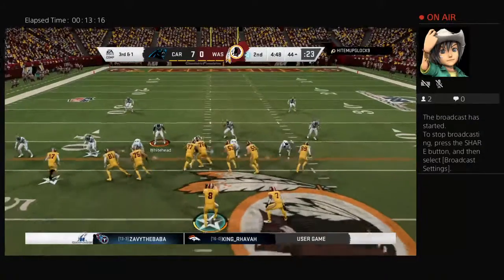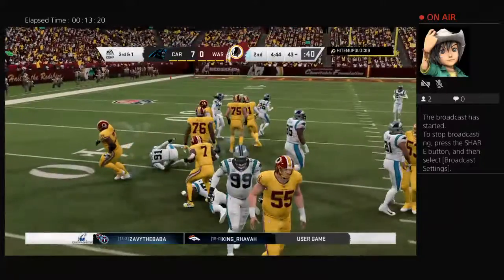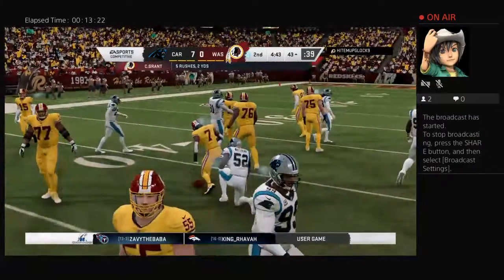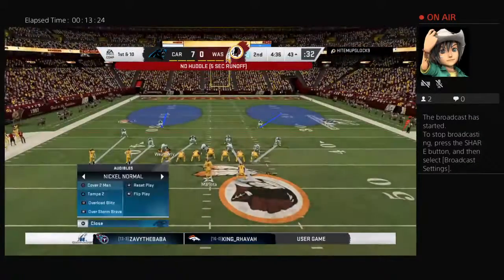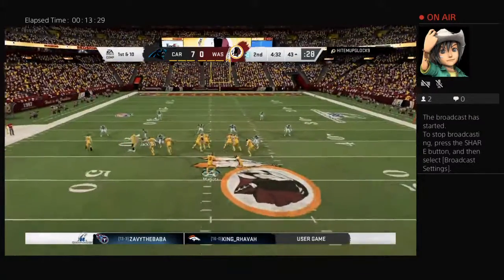This is 3rd and 1. Very likely 4-down territory, even if they don't get it, though. And he's taken down at the 43, but not before picking up the first. They only get 2 there, but on 3rd and 1, that's all they needed to keep the drive going.